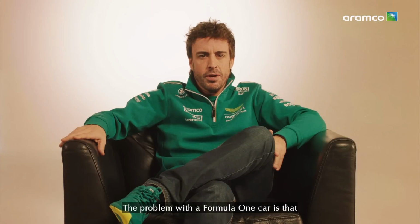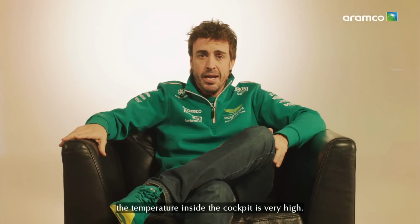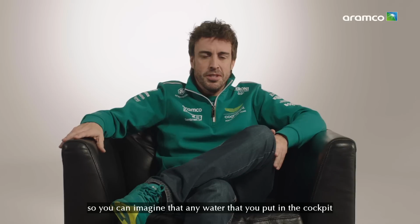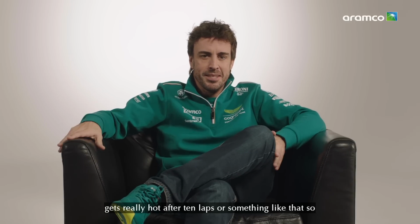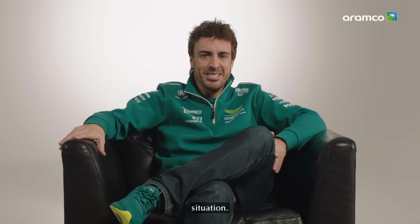The problem on a Formula One car is that the temperature inside the cockpit is very high, around 50 degrees. So you can imagine that any water that you put in the cockpit gets really hot after 10 laps or something like that. So yeah, drinking on a Formula One car is not the most enjoyable situation.